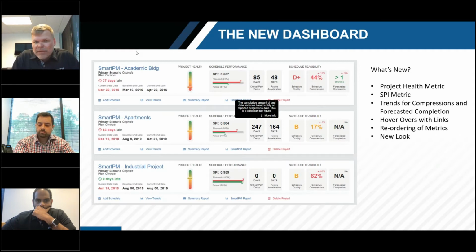And to the right of that, our forecasted completion date, we have an algorithm that analyzes historical performance to produce a prediction of future completion. Now, does that mean that it's 100% accurate? No. It means that based on all the historical data that we have, if we were to follow the trend that we see we followed to date, when do we think the project's getting done?